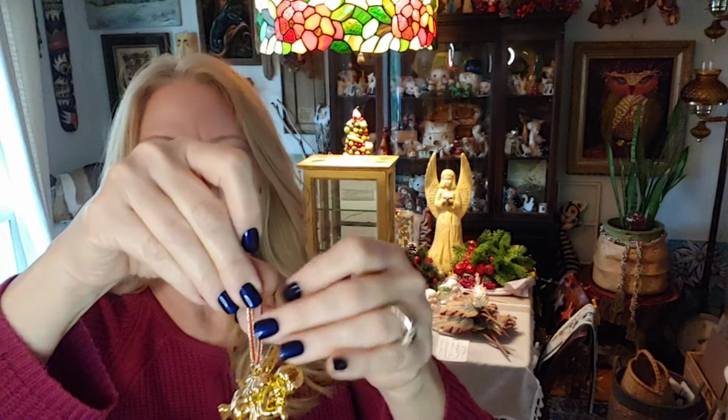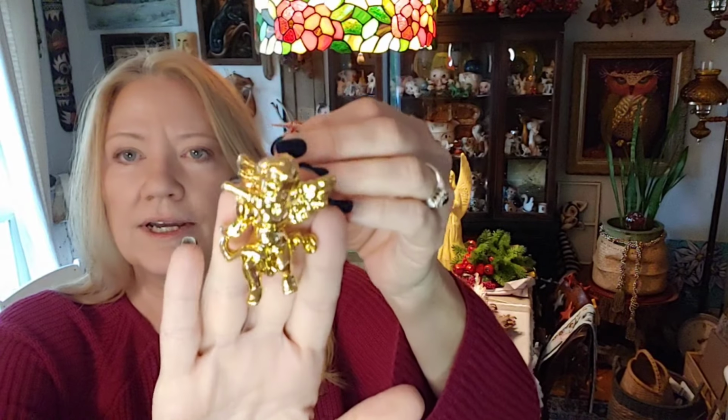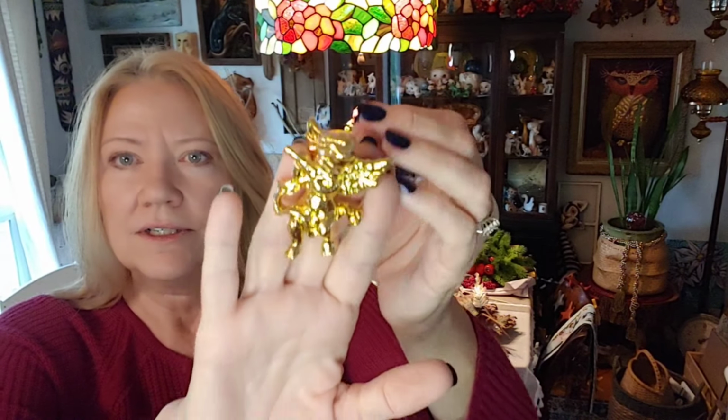I don't like to be greedy. I don't like to have things sitting on the shelf collecting dust. It's going to take forever if I try to sell them at $18 a piece in the booth, but if I put $5 to $8 a piece on them, they'll go much quicker and they'll find new homes faster. I don't know if that's blurry or not, but that's one of the little cherubs. There's several of those.